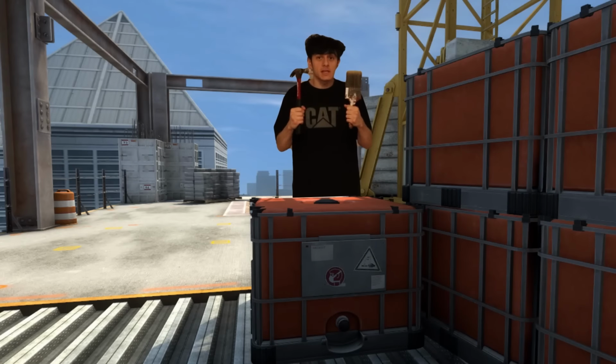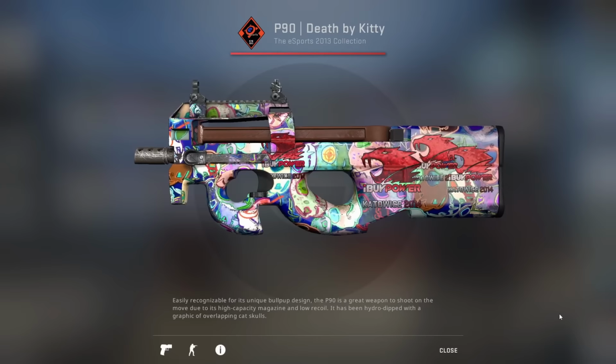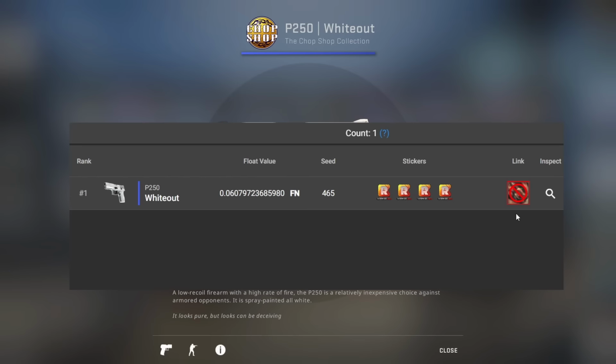Now these next 2 skins are the exact same price. A P250 Gunsmoke and a P90 Death by Kitty, both with iBuyPower hollows, each of which would cost you about 50 grand. Honorable mention is this P250 Whiteout, which would be more expensive, but it's trade banned.